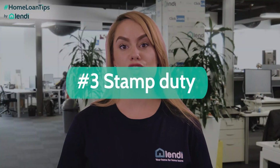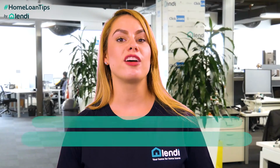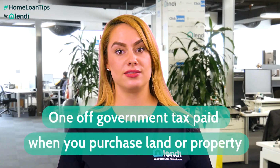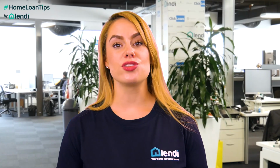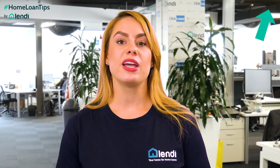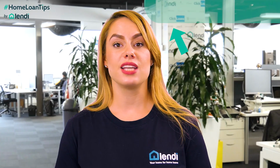Number 3, stamp duty. Stamp duty is a one-off government tax that you'll be required to pay if you purchase land or a property. The tax is enforced by the state and territory government, so it varies depending on where the transaction occurs. For more information on the different rules and rates for each state and territory, check out the link. There are some exemptions or concessions depending on which state you live in.